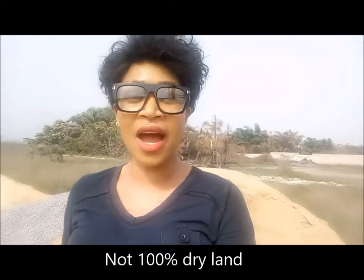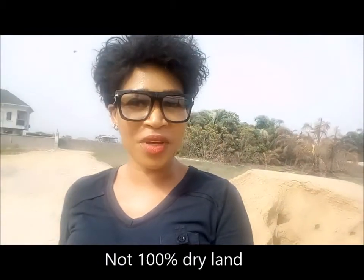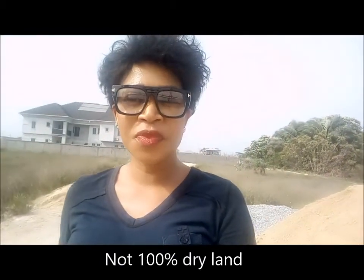The land here is nice. I won't say it's 100% dry, but it's also not a swampy area. If you can take a look, it's just a little bit wet, I would say. I wouldn't classify it as a place that would fall under swampy, okay?